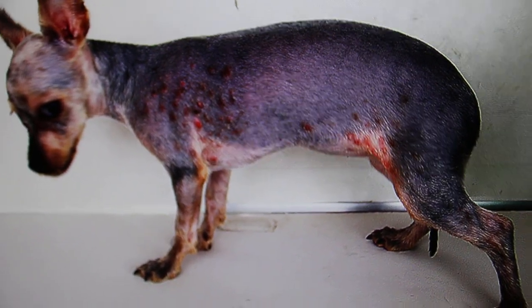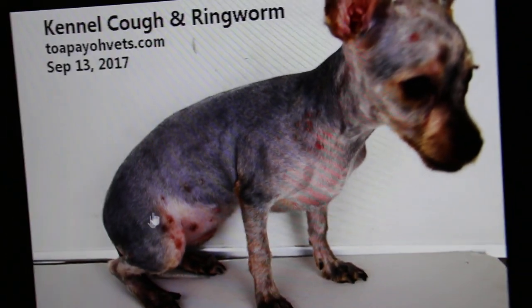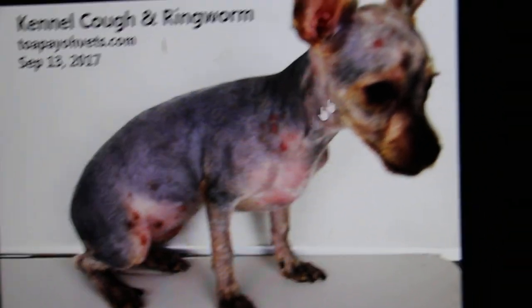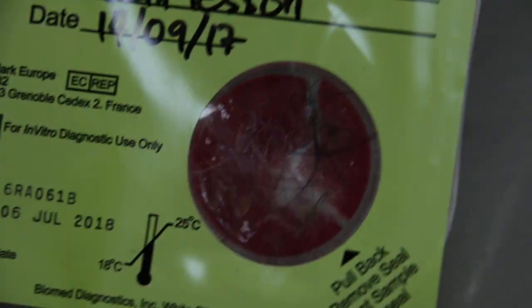You see this side, and then we see the other side. So this is really a classical ringworm. It's very common in puppies. But this one is virus, bacteria, and fungus infection. So now we see today. This is the ringworm confirmation. We put the hair in here for culture and it becomes reddish. So this is the confirmed ringworm.